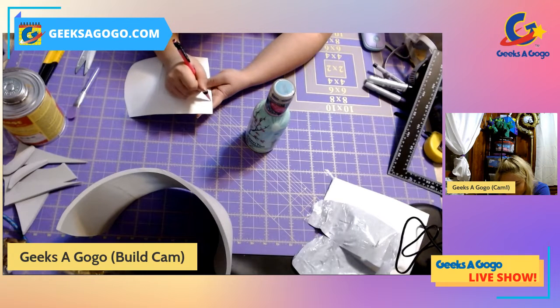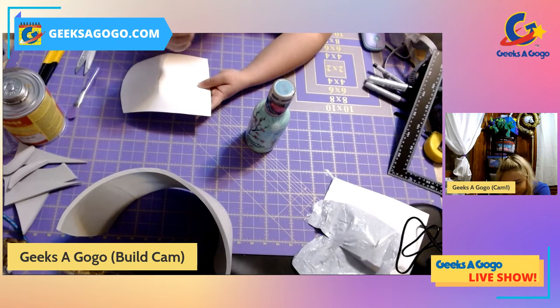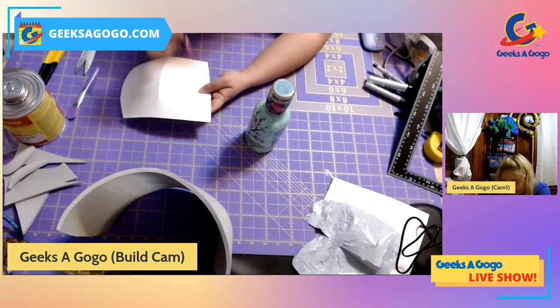Now, if you're good at Photoshop or if you want to render it on a computer program, go ahead and do that. Like I said, each person has their own technique. I just like to suffer. Just kidding.